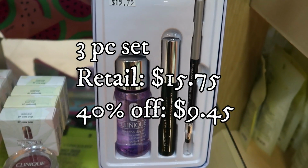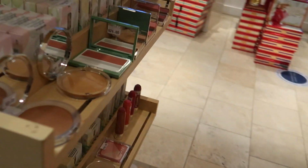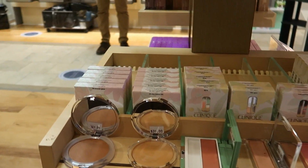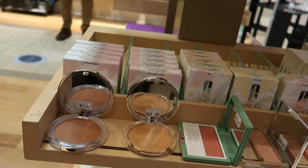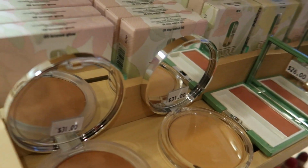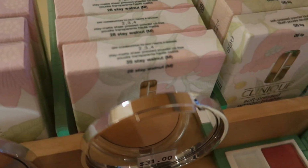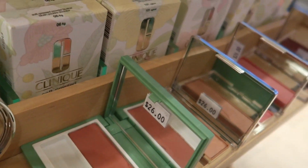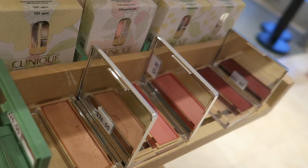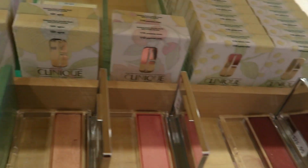You get a mini of the eye makeup remover and a mascara and a liner. So those kits are always a good deal at the cosmetics company stores. And then these guys do not have yellow tags, so they would just be your basic 40 off. And yeah, we have a bronzer, and we have some of those blushes in the compacts. I tend to like the cheek pops, the little round ones instead.